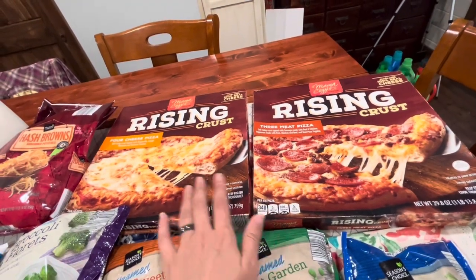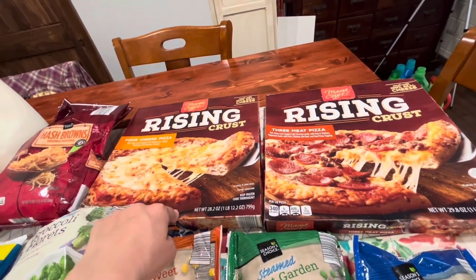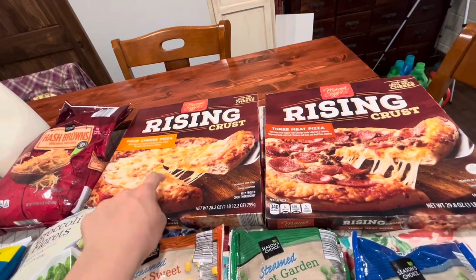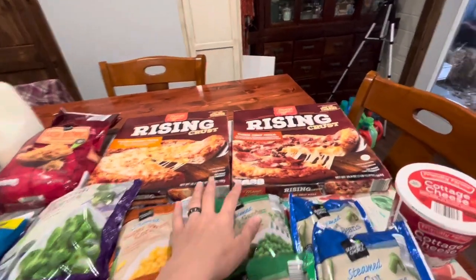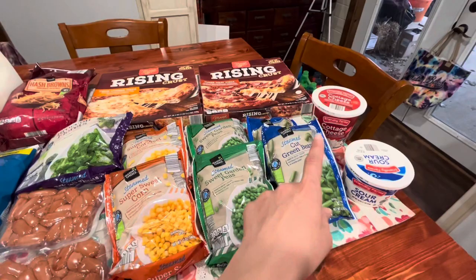And they want this one tonight. So we're going to have games and pizza tonight. So Amy wants pizza snacks, and the boys are going to have some of this rising crust four cheese pizza, and then they'll have this one for Thursday. So we'll let y'all know if they like those or not. And we got us some veggies, some sour cream and cottage cheese.